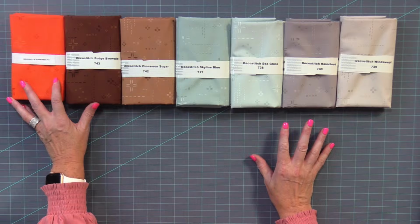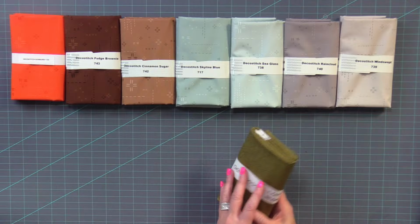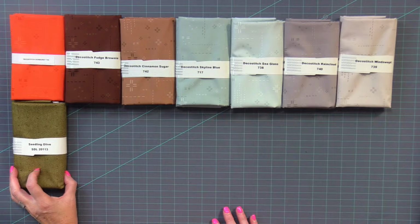And then we have 8 new colors for the Seedling fabrics. So we'll start with the Seedling, Art Gallery, made by Katrina Rochella. I love this. There's a texture and then there's dots on top of it. You can see it, and very modern. And so she came up with, there were mostly just blues in the past, in the first selection. And so now she's added some more colors. We have the Seedling in olive, a nice yellowish green.